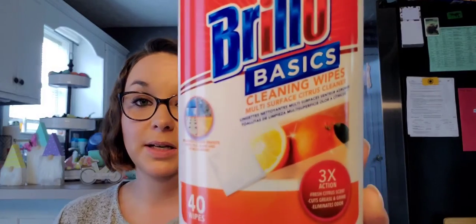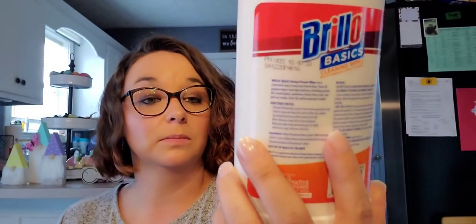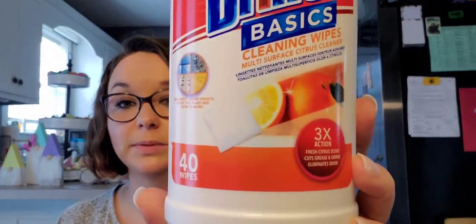Next, I picked up, this is a repurchase, the Brillo Basics cleaning wipes in the citrus scent, you get 40 wipes. I like to keep these kind of things on the counter. Like, actually over here, I have some Clorox wipes. And on this side of the counters that you can't see, I keep a thing of Lysol wipes. And then I'm going to start keeping these too. Because it's nice to wipe off the counter before I cook.